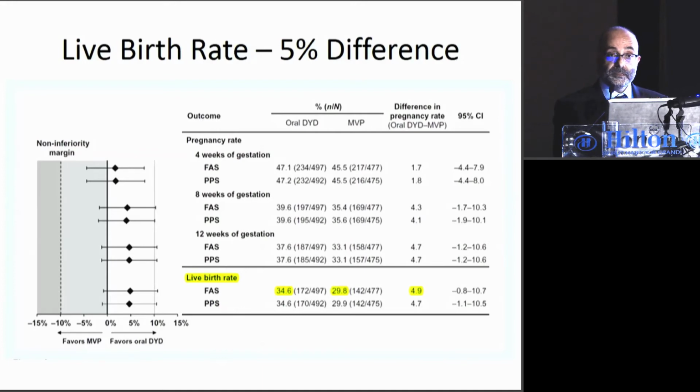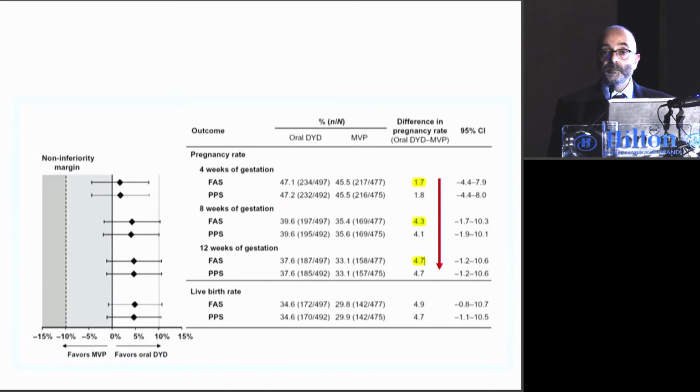Although this is not significant, but when we start talking about live birth rates, every single percentage is important for us. And when you dissect the data a little bit more, you see when the test is positive, 2 weeks after supplementation, they are equally effective, the vaginal and the dihydrogesterone. But as you go further in the pregnancy, especially during the first trimester, you are going to see that there is a shift into a higher pregnancy rate, not significantly different, in favor of dihydrogesterone, reaching up to 5%.